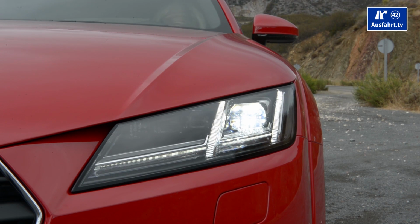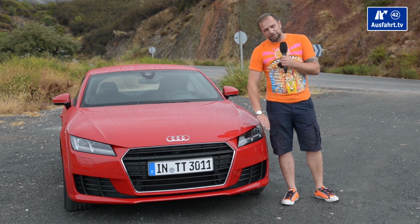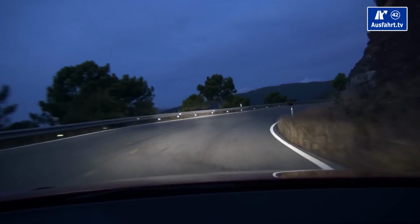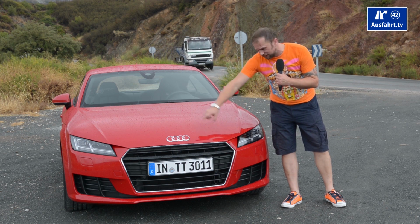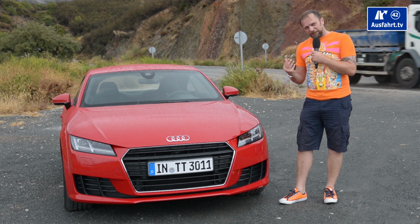And inside the lights you will have, as an option of course, as an expensive option, the Matrix full LED lights that you might know from the A8 or the S8. And my favorite part in the whole front is this little triangle right here and there, which I think gives the car the real mean look.